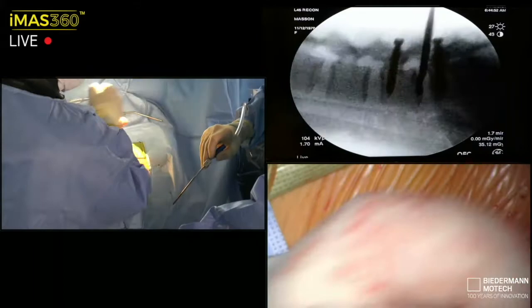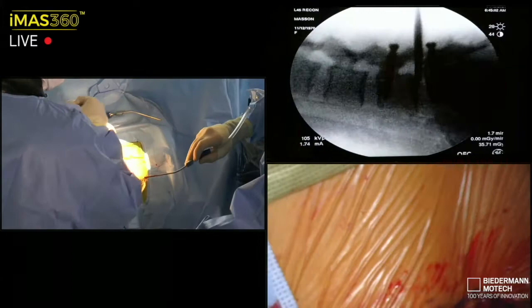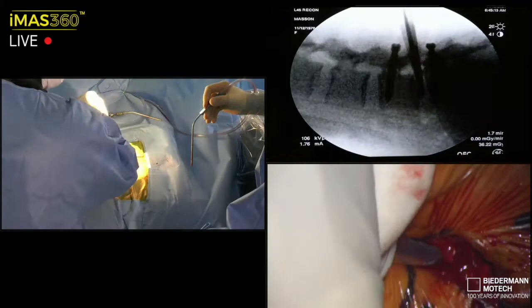You can really see I'm mobilizing that L4 vertebral body a little bit here. I'm going to start with a 9. Let's try that. Just rasp that up. We'll go right-handed hockey stick, finds the hole. Crosses passively on its own again.